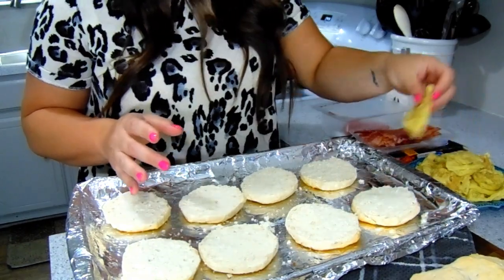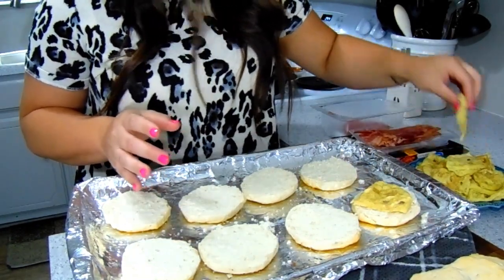Friends, it worked, and it is a total game changer. I'm not gonna lie, I had my doubts, but this is awesome. I got this done in like 5 minutes flat, so let's go put together the breakfast sandwiches. Alright, so I got them cut in half. I think I'm gonna go egg first.